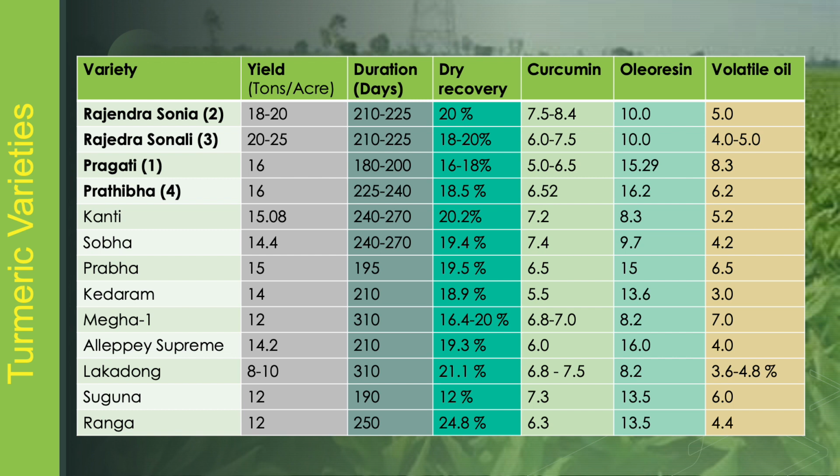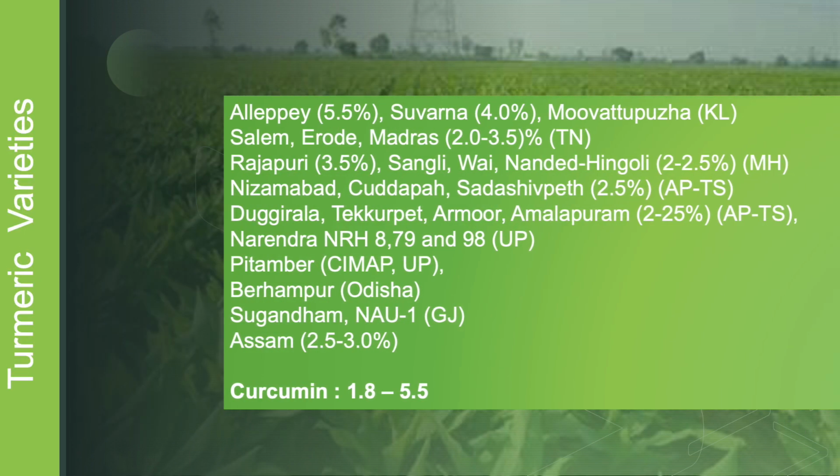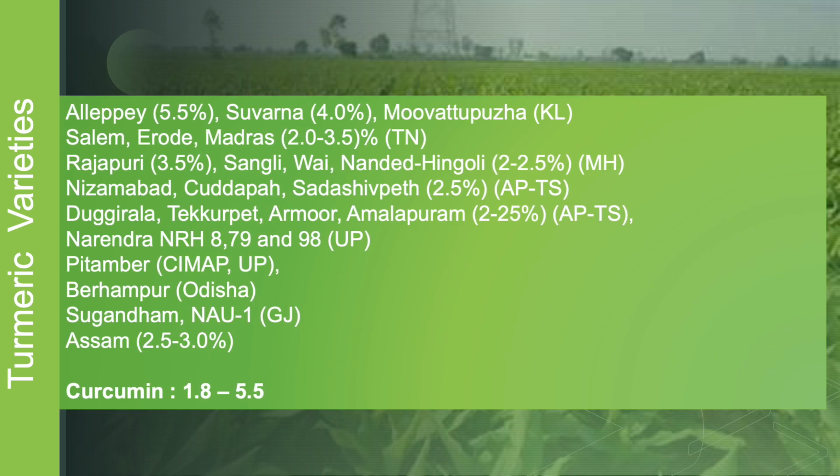Here is a list of a few selected varieties for your reference. For decades, farmers of the Indian subcontinent are growing a few selected varieties in different states. Though the curcumin content of these varieties is less, they are very popular. Here is the list of such varieties for your reference.